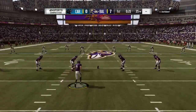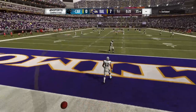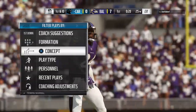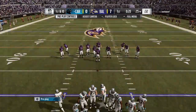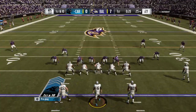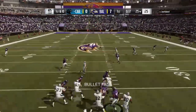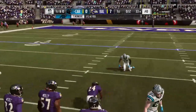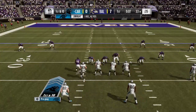Here's Tucker now out to kick this one away. And this will not be returnable. It's out of the back of the end zone for a touchback. Now Heineke. On the catch, it's Jarius Wright. He's at the 40. And they finally get him, but not before he reaches the 33-yard line.